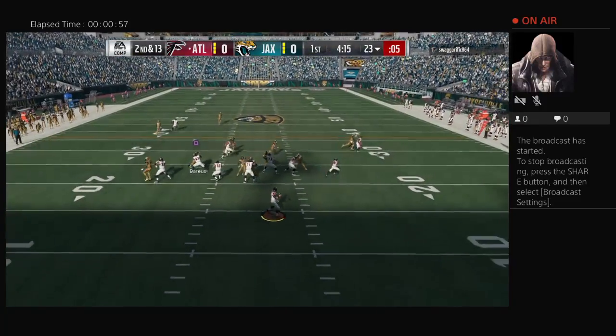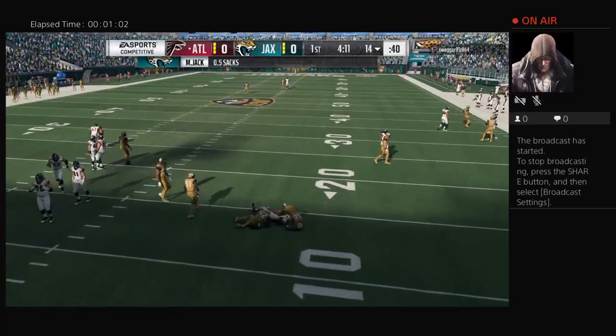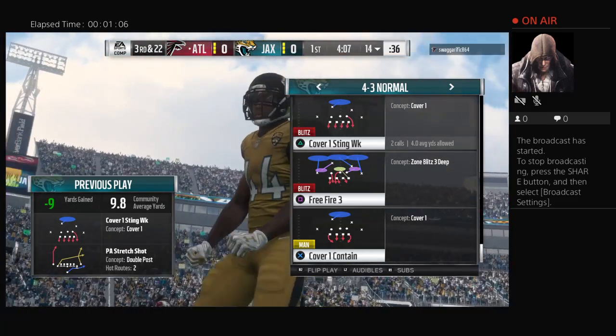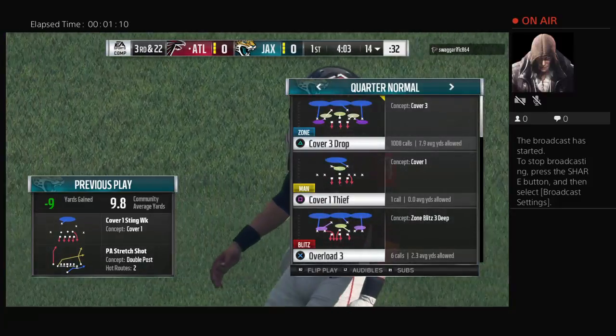Off the play fake to Freeman. It's Ryan. Eluding the, and he's going to have to eat this one as down he goes. Miles Jack not dropping into coverage. He comes on the blitz and takes him down for a loss of 9.